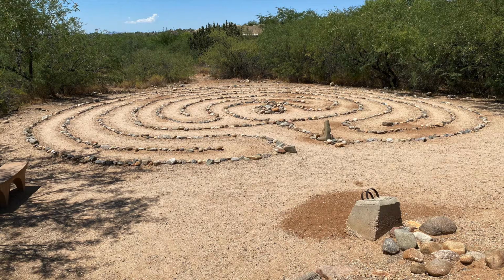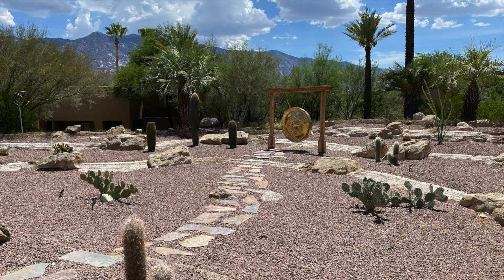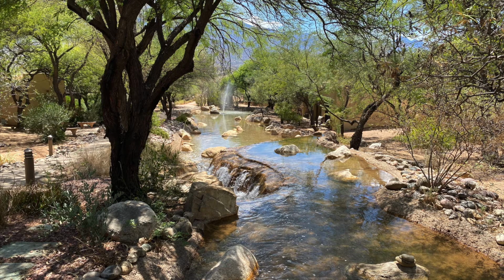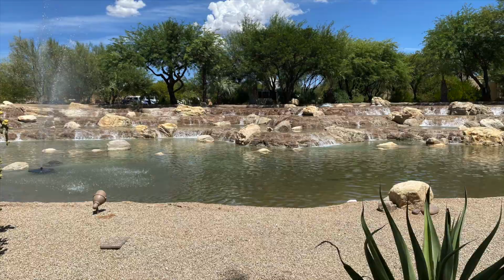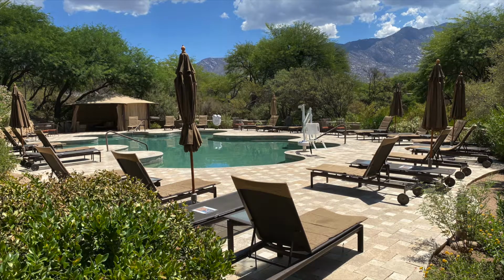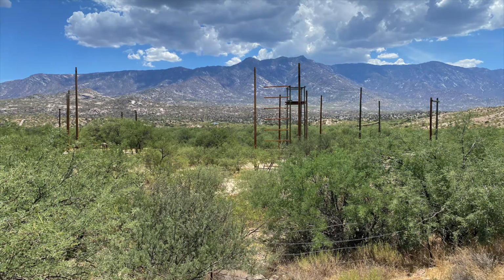Throughout the property, there are all kinds of little tranquil spots. There's lots of paths that run around the property, little places where you can stop to relax or to read. There are lots of water features on the property. There's also a climbing wall. There's also an outdoor pool. They even have what they call a desert challenge course. Given that it's over 100 degrees right now, I think it might be a little bit too hot for me to actually try to do the course, but it's pretty cool that they have that on property.